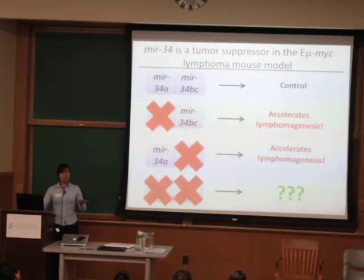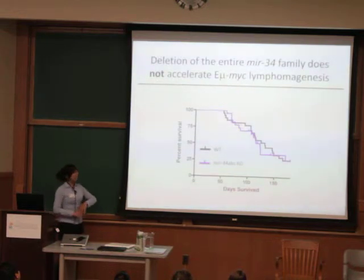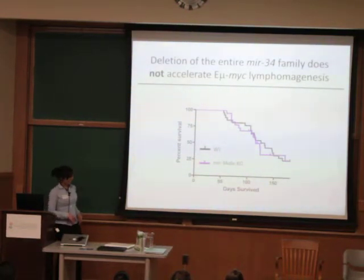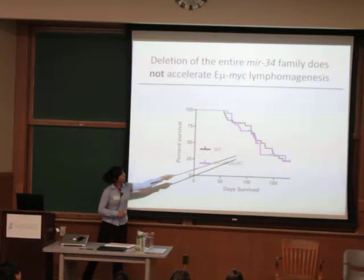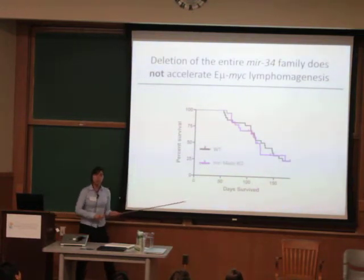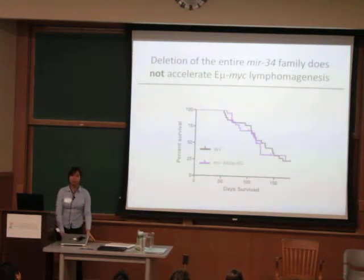But what was super surprising was that when we deleted the entire miR-34 family, we did not see this acceleration. It was a very what moment. So, as you can see from this survival curve, there does not seem to be a significant difference between wild type and complete miR-34 knockout mice.